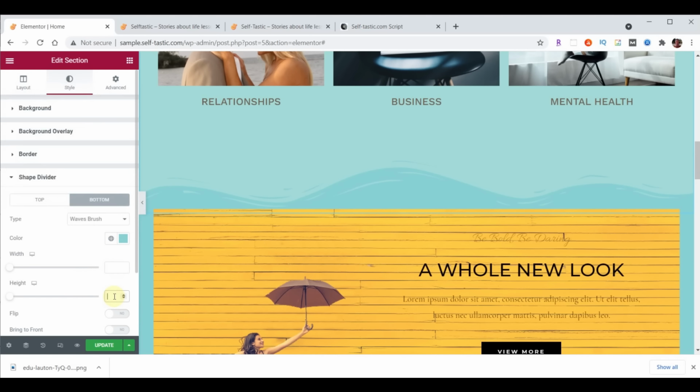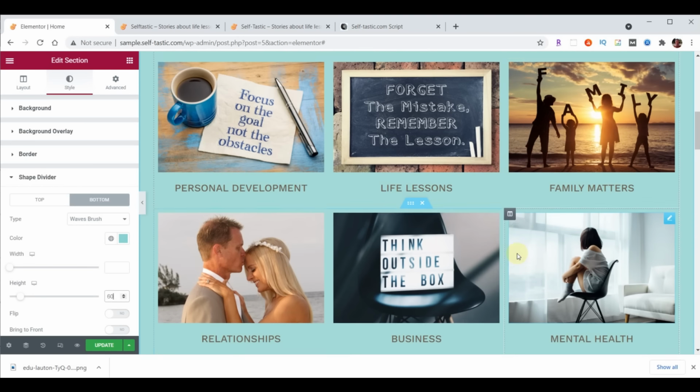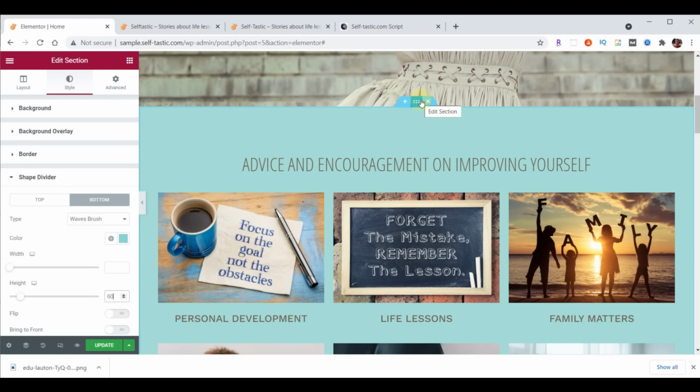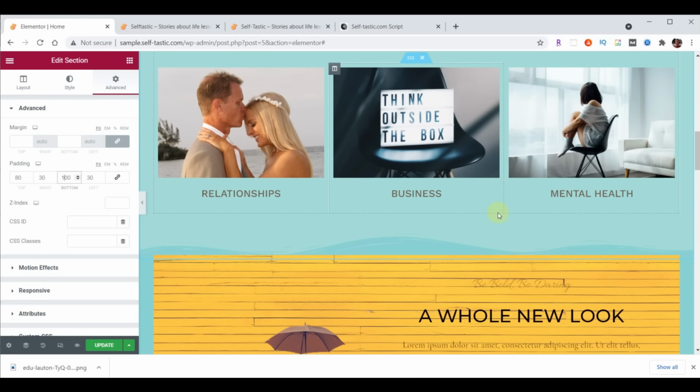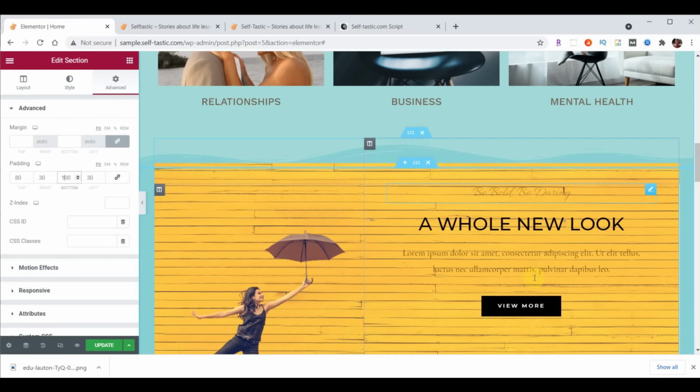And then we're going to set the height to 60. There's a lot of extra space right here. So I want to come back up here. We still have that selected. We'll go to Advanced. And we're going to change that from 200 to 100. So that brings it in some. And this itself will adjust itself out a little bit to bring that down in a second to make it look more correct.